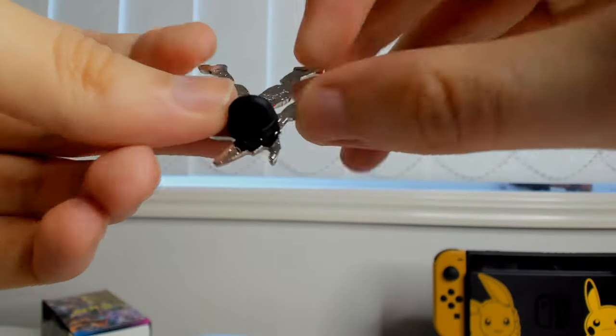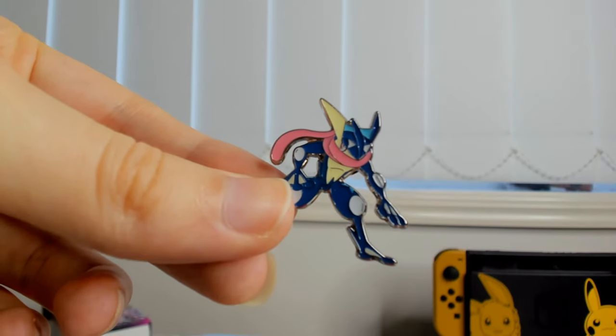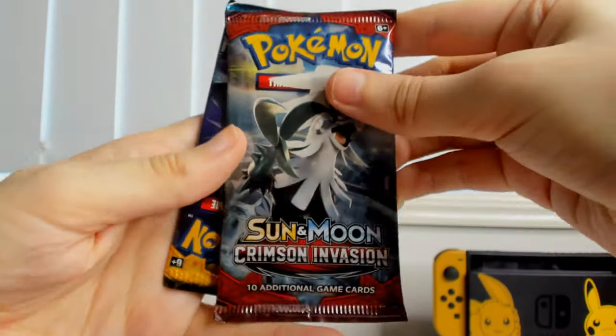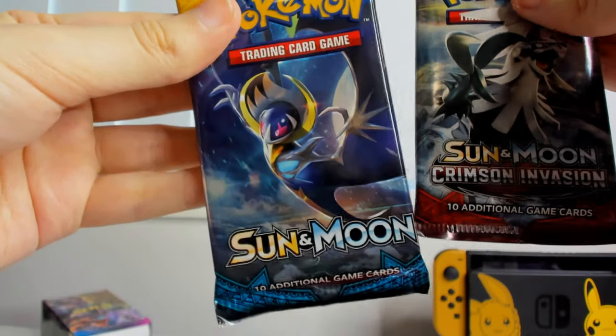Don't really care for pins, but if you do, price... There it is, it's a pin. 1, 2, 3. Okay. Yeah, we got 5 here. I thought there was only 4 in there. And then we have a Crimson Invasion and an upside down Sun and Moon now. So I'll put them aside and we'll look at these bad boys.